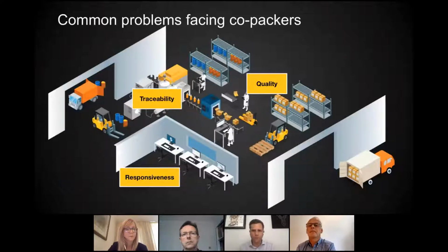One of them is around traceability. How are you going to ensure you're able to meet your customers' traceability requirements? The other is around responsiveness. How to keep that agility and flexibility expected from your customers. And then finally, quality, how to keep up with the quality standards set by you and your customers.